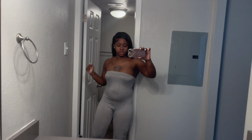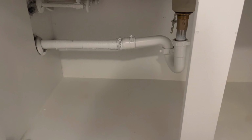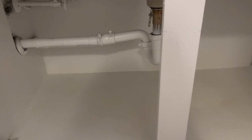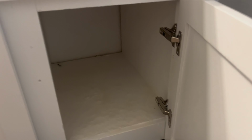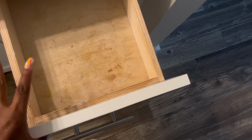And then you open this back up. Here goes a bad sister. And then here's the under sink. So that's a pretty good amount of space for storage, to store a whole lot of stuff. And then there's some shelving right here, as well as right here. I'm gonna clean all this up better.